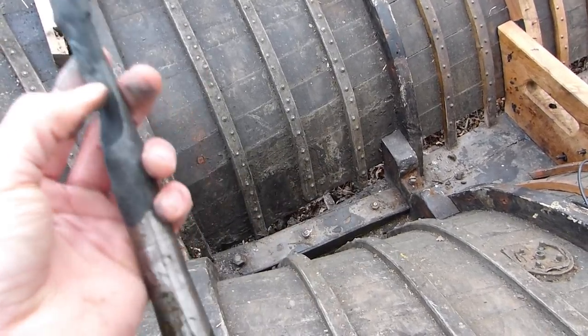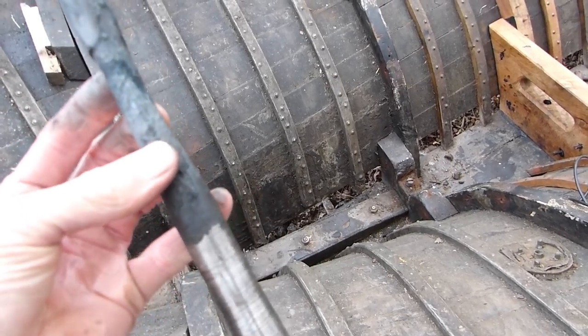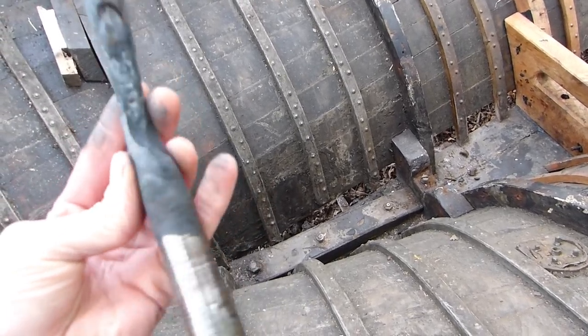But here, it's actually very greasy, slimy, and very heavily corroded in there.